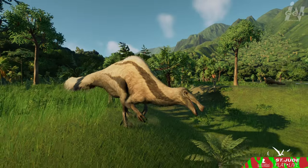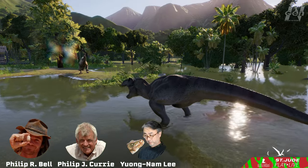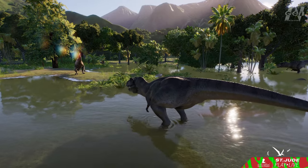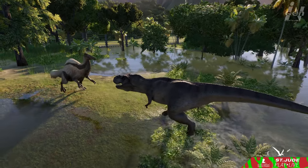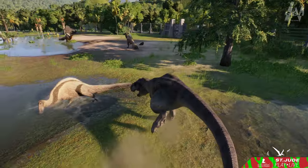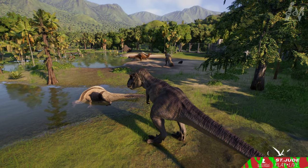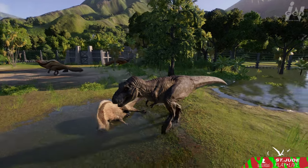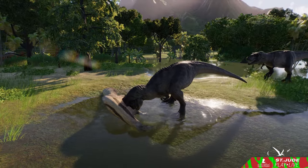In 2012, paleontologists Philip R. Bell, Philip J. Currie, and Zhuang Nam Li announced the discovery of additional fossils of the holotype specimen. The discovery included fragments of the gastralia bones found by a Korean-Mongolian paleontological team that show bite marks. These bite marks were identified as belonging to Tarbosaurus, and it was theorized that this was the reason that the holotype specimen was in such a scattered state.